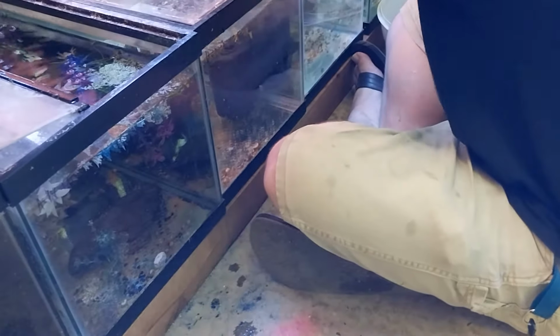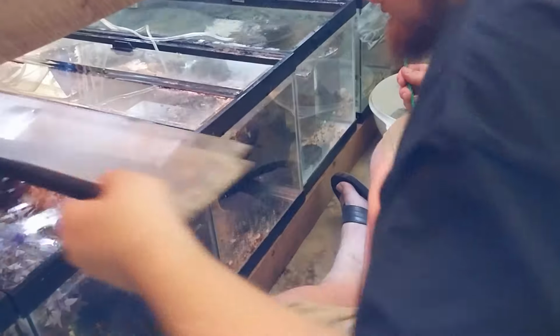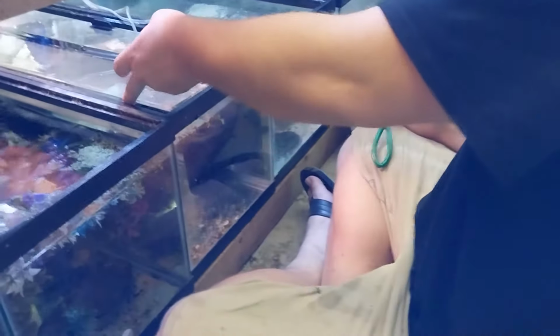Next, we gotta get these convicts out, actually. That's our next duty. Yeah, I said duty. You know what my duty is? Taking care of the fishies. I like these.